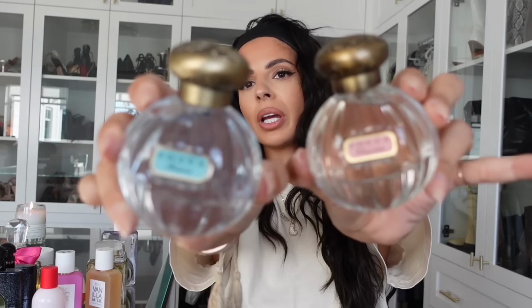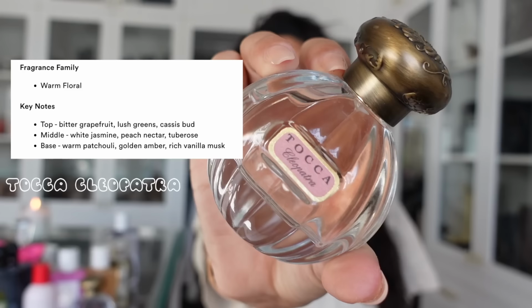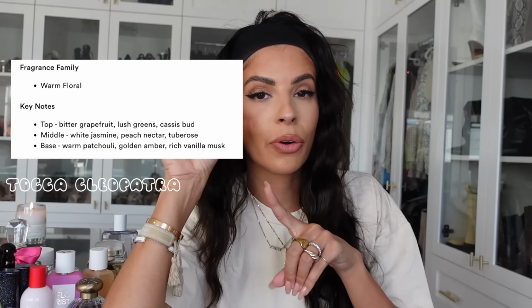They're just all similar. Okay, I have two from Toka. This is Bianca and Cleopatra. Bianca, meet Cleopatra. So these are $80 each. Bianca is more of a fresh floral scent. And then you have Cleopatra, which is one of my favorites. This one is jasmine, grapefruit, and vanilla. Delish.